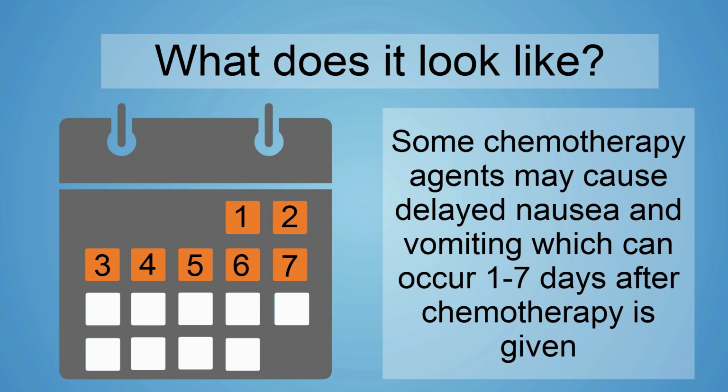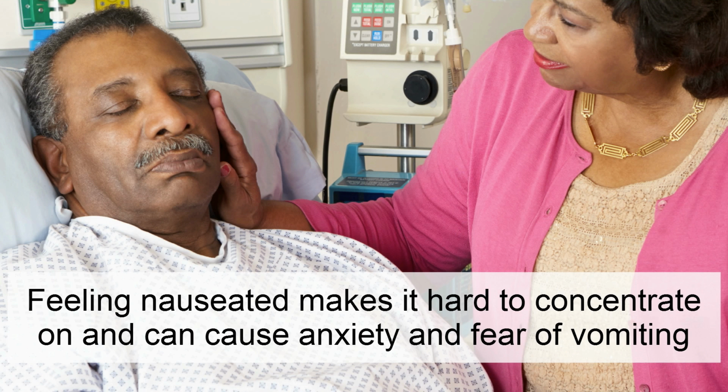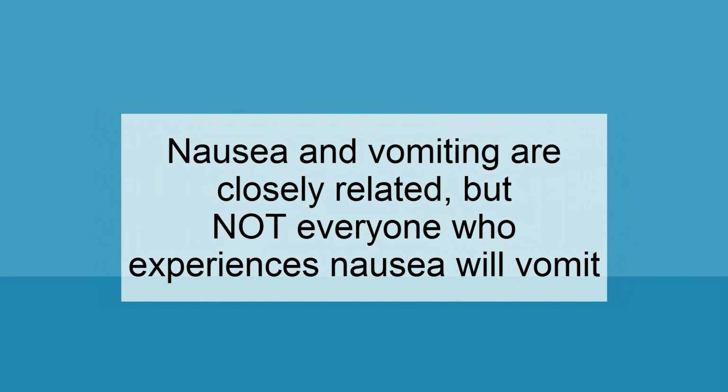However, some chemotherapeutic agents may cause delayed nausea and vomiting, which can occur 1 to 7 days after chemotherapy is given. Nausea begins with a queasy feeling in the stomach that can be mild or intense. Feeling nauseated makes it hard to concentrate on anything else and can cause anxiety and fear of vomiting. Although nausea and vomiting are closely related, not everyone who experiences nausea will vomit.